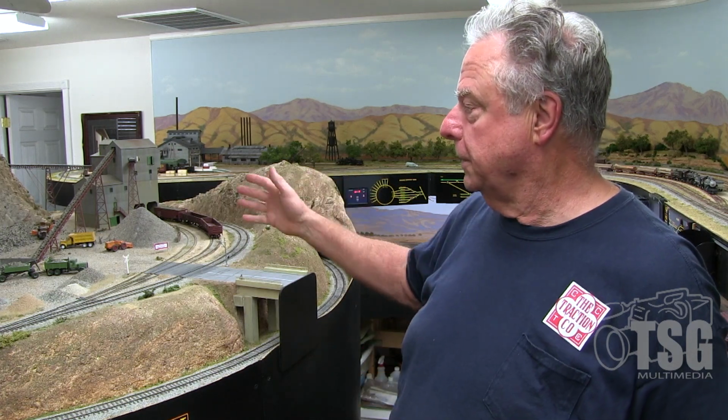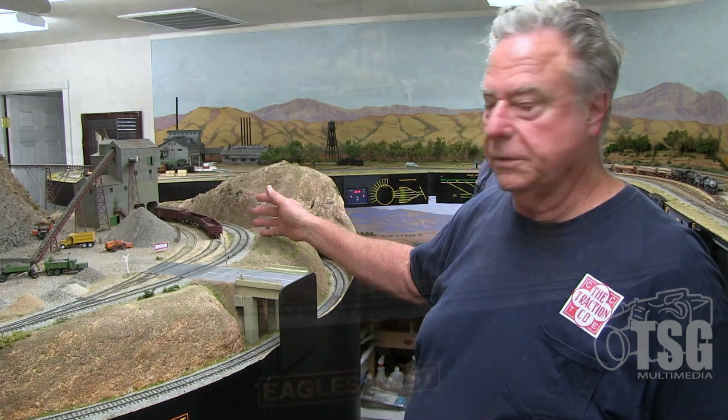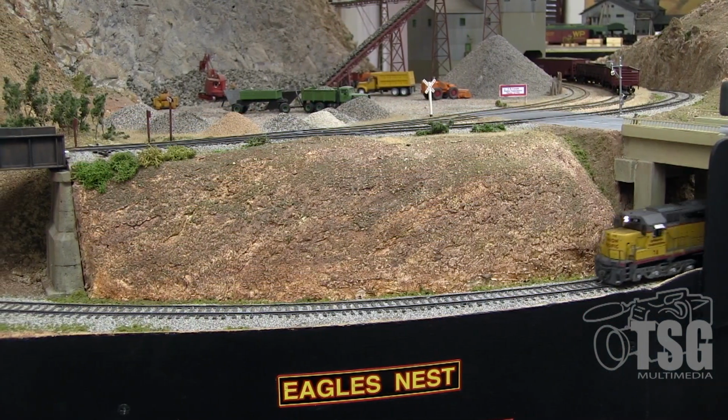This is how we gain elevation on the railroad. And Jerry came in here with a Walters kit, did a lot of additions, some scratch building, and made a very realistic quarry area out of this. And this is one of the places our locals stop and do work.